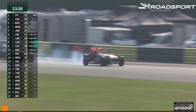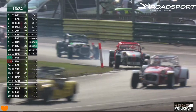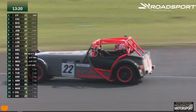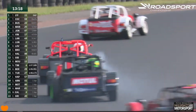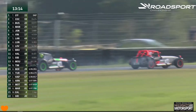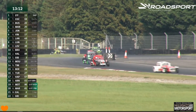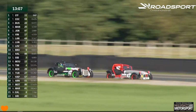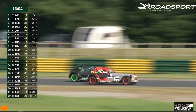Really, I think to be fair to him, that was kind of his own doing. He didn't have to move across Mansberger like that, but he moved across Mansberger. There was a bit of contact, and because of that, Hugo Bush's car, you can see that the right rear wing is rubbing against the tyre, so if that doesn't rub the bodywork away by itself, you might even find yourself with a cut tyre or a puncture in some cases. So you've got to be very careful of that.